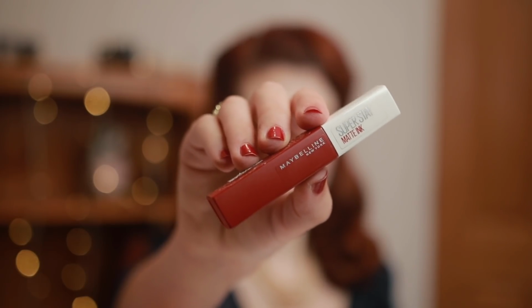Now finally, my favourite thing, lipstick. I am utterly obsessed with Maybelline Superstay 24 Hour and this new matte ink version. Why did I not know this existed before? You put it on your lips. It's so easy to apply because, you know, wand. And it genuinely just stays there no matter what. I really had to try hard at getting that off my lips last night for about 10 minutes.